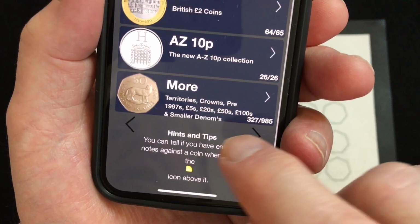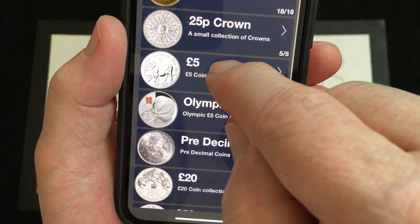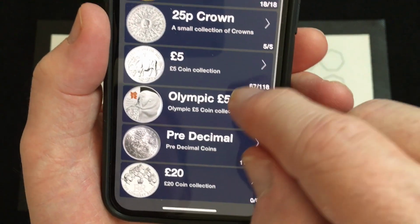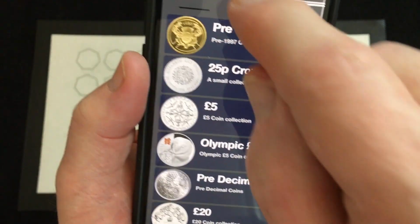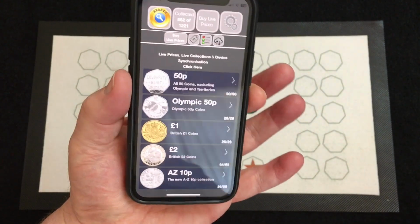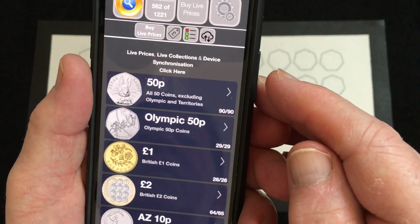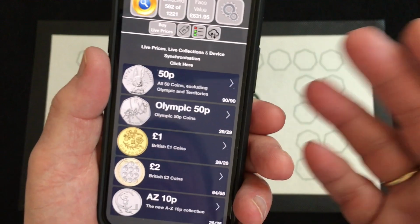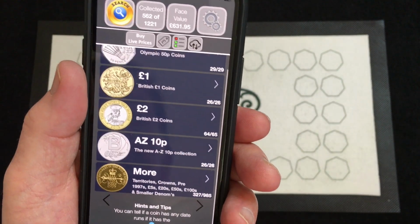And then at the bottom there you've got territories. You can go into the £5 coins if you have them, pre-1997. There's loads of ways you can log them on there, and by doing that it just means you've got the phone to hand. So if you're out and about and you think, oh, I'm not sure if I've got that coin or not, you can just take your phone out, log in, and have a look.